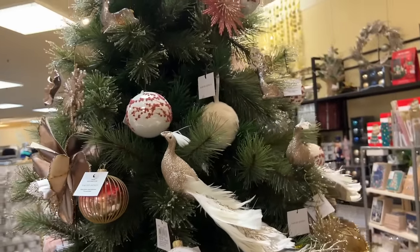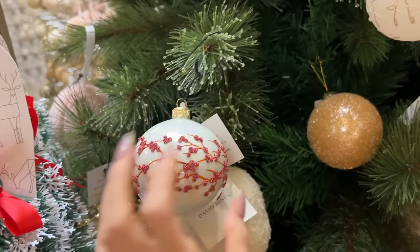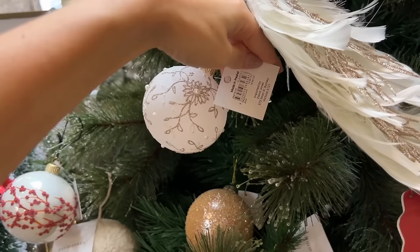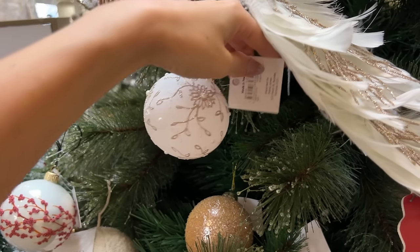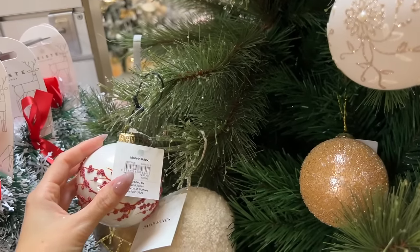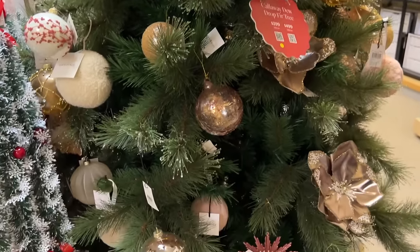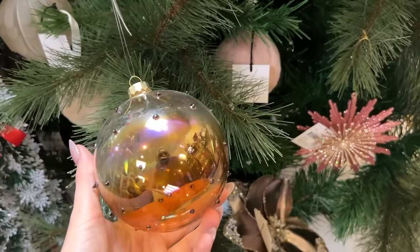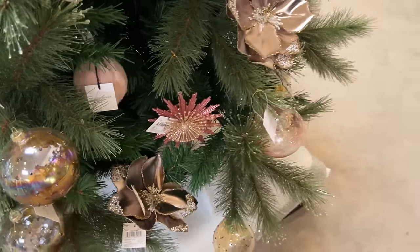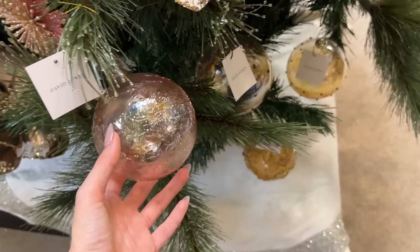Oh, there's more decorations on these trees. Look at this. Oh my god, guys, these decorations are absolutely gorgeous. That one's $15. This one was $13. I love them. Look at that. Oh my god, get me out of here. I can't. These are so pretty.